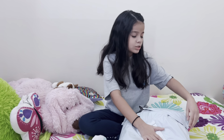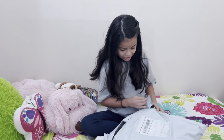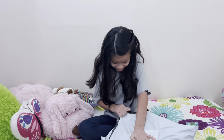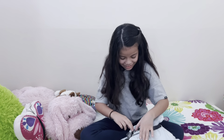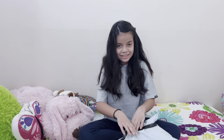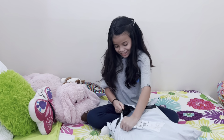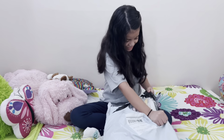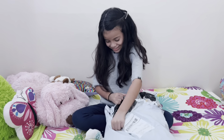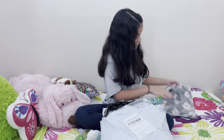Why are all the packages so hard to open? Like, so hard. I can't open it. Okay, open it. See what it is. It's like clothes. Cool. Poor bag. Okay, here's the first one.